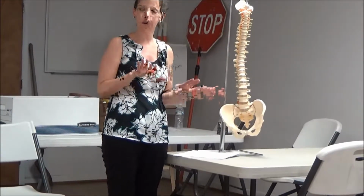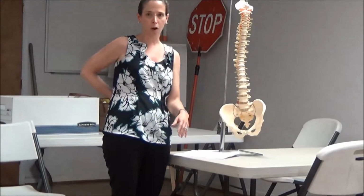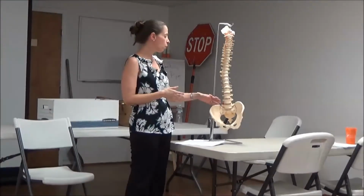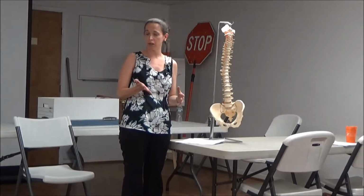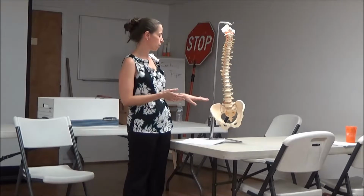I'm sure you have all heard people talk about having back pain and, oh, you know, L5, S1, they'll say the doctor says something's wrong with L5, S1. So L4, 5 and L5, S1 are the two most common areas that people are going to have injuries. You don't hear too many people talking about L1, 2, although you can have injuries associated with that.